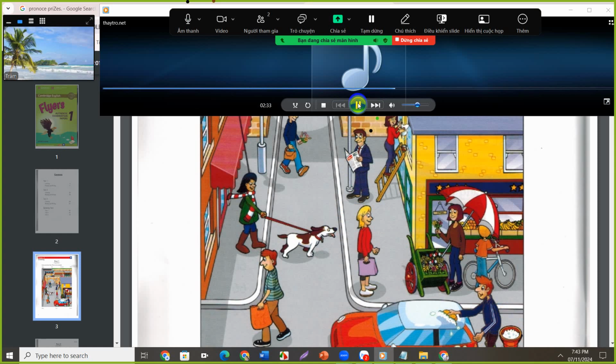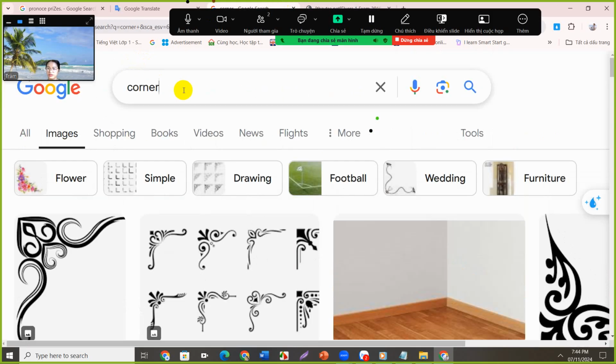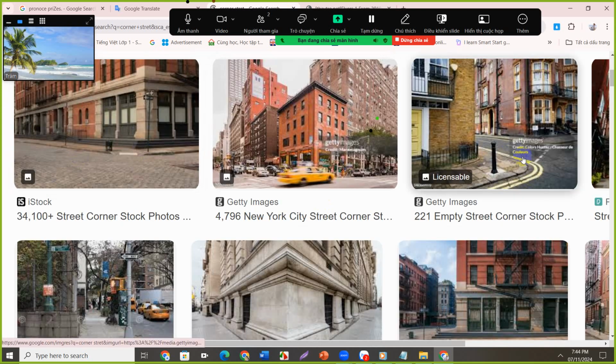Red sweater. Yes. She's standing at the corner of the street. At the corner of what? The street. The corner of the street. This is not a corner. Maybe this one. No, and this one is not the corner as well. Okay, I'll show you corner. It looks like this. You see? This is a street corner.